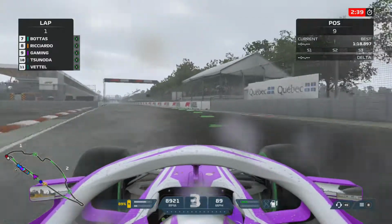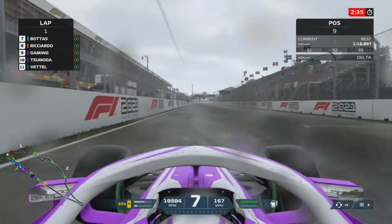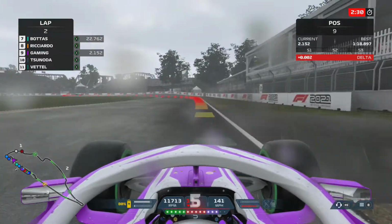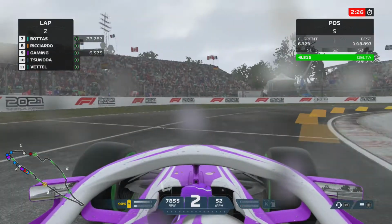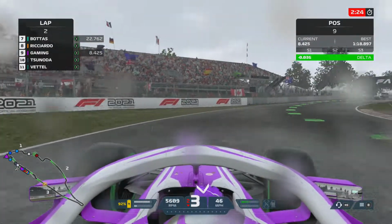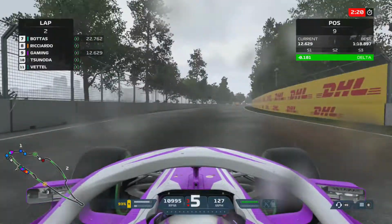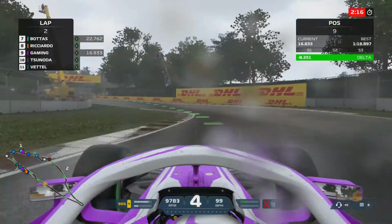So we have set a time already, which puts us in P9. We set a 118.89. Quite slow. This is going to be our last lap, I do believe, of the qualifying session, with just 2 minutes 30 seconds left on the clock. Down to 3rd gear for turn 1, 2nd gear for turn 2. Missed the apex a little, run a bit wide through turn 2 there, and we're very slow on the exit there, if it looked like anyway visually, but we're 2 tenths up on our previous lap somehow.